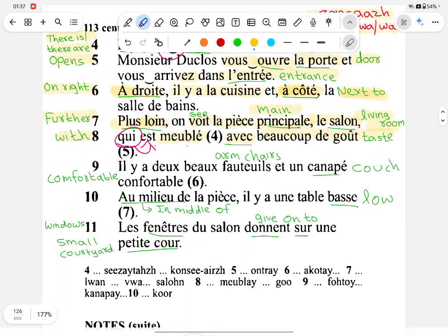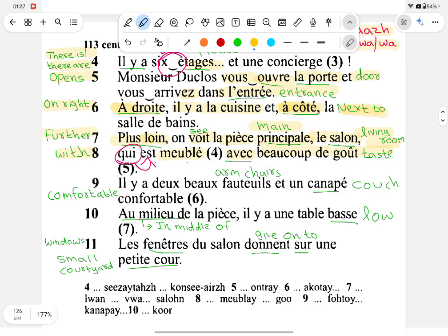Continuing the lesson with line number 9. Il y a deux beaux fauteuils et un canapé confortable. Il y a, it means there is or there are. Deux is the number 2. Fauteuil, armchair. Beau means beautiful. Canapé is couch. Confortable, comfortable. There are 2 beautiful armchairs, fauteuils, armchairs, and a comfortable couch.